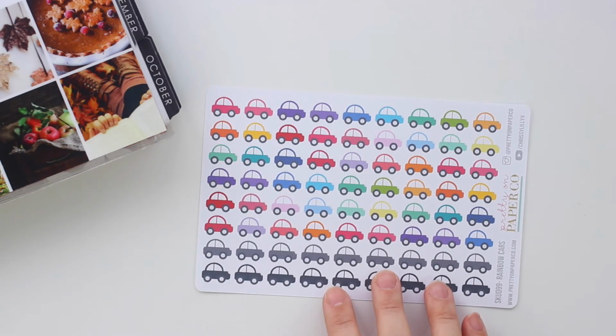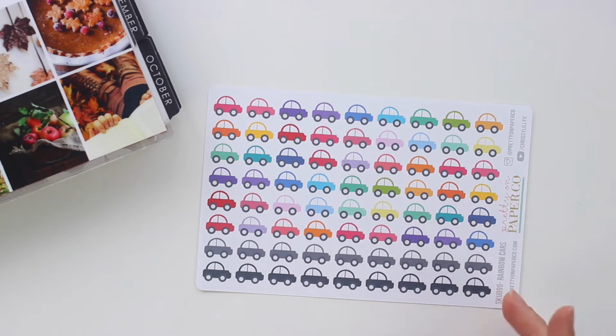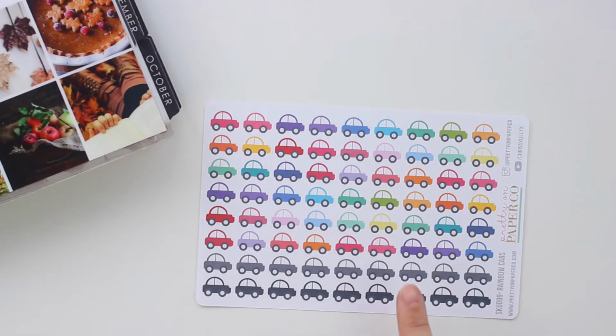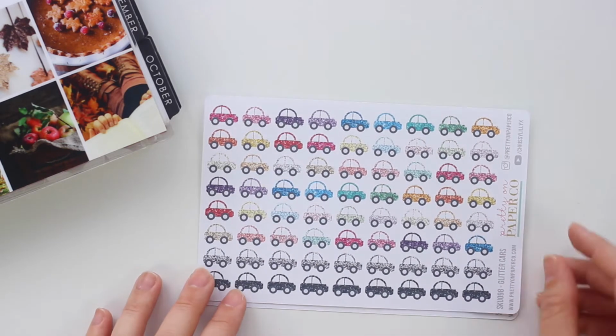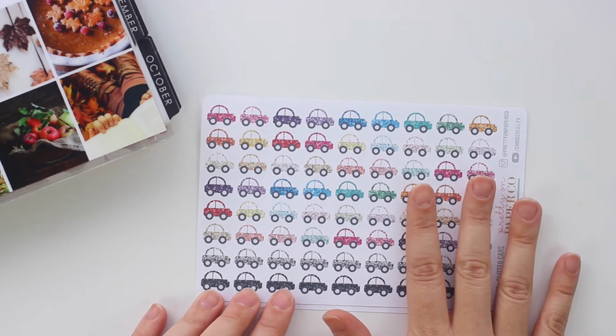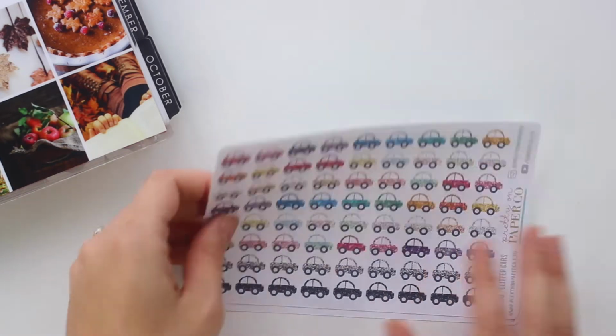I also decided to make some cars for you guys. I just did these really quickly in Silhouette last night. But you have a bunch of different rainbow cars, and then I did some gray cars and some black cars as well, just for some neutral colors. And then I also decided to do them in glitter. It might be hard to see the glitter on camera, but you will definitely be able to see them in the photos on the website.